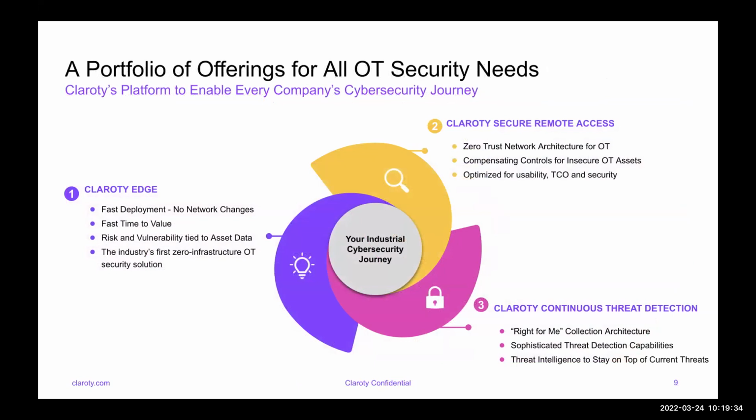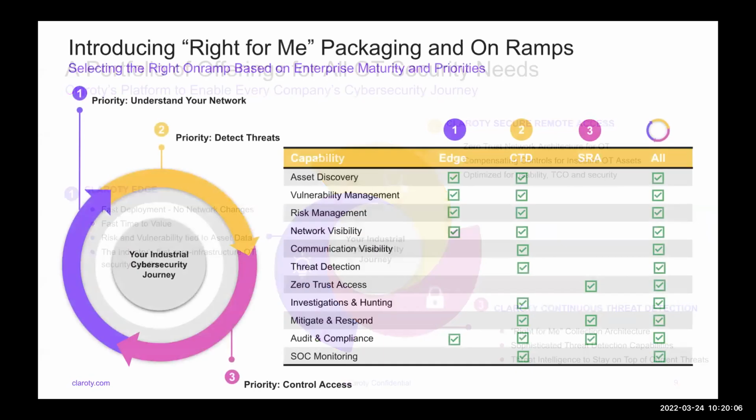And then furthering on as far as the journey, we say it can be an on-ramp into those solutions. And Chris mentioned the Clarity Edge product. We're seeing a lot of our customers starting from that perspective, even before they get to the stage of really understanding their full assets in their environment. The Clarity Edge product can give you a snapshot in time of those assets to begin to have those internal conversations of those next steps in your journey.